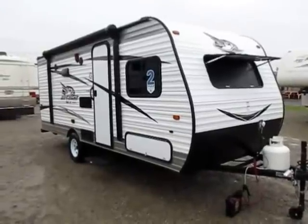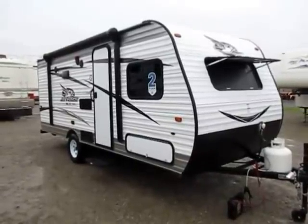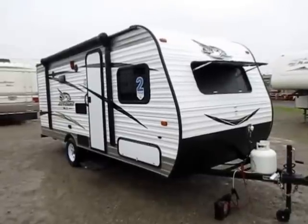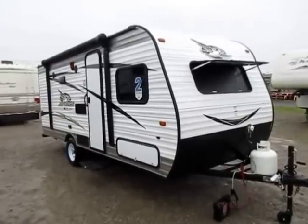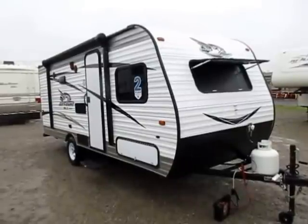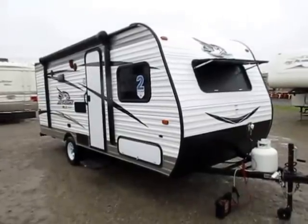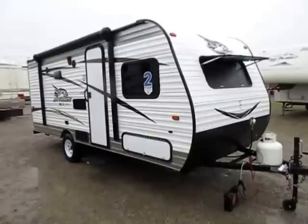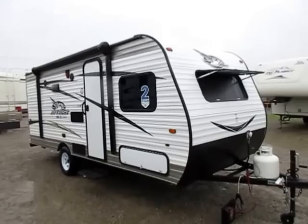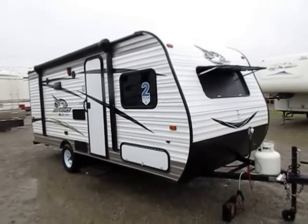Little J-Flight 174BH here at Haylett RV of Coldwater, Michigan. This is a redesigned floor plan, so technically a new floor plan from Jayco at the time of this filming. Pretty much replaces the 184BH in my view, in that it has the same general layout, but instead of a front U dinette that mom and dad have to sleep on, it has a front bed that mom and dad get to sleep on.